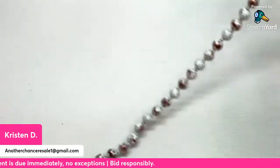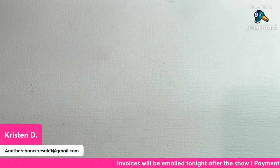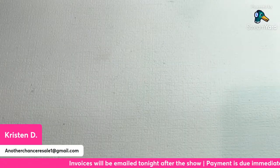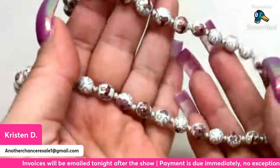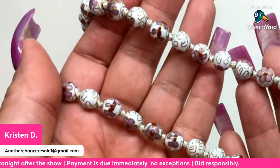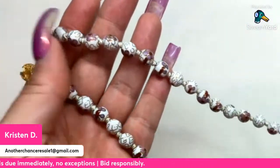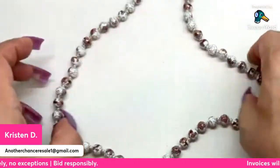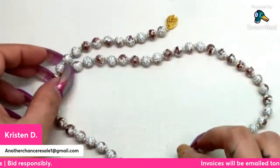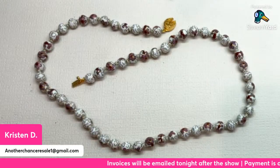Actually, I'm going to leave that open so I can measure it. It is 22 inches, 22 total inches, so that's the total length. They are knotted in between. And I would say they're probably about the size of a pea, maybe a hair bigger. And we'll start this cloisonne necklace at $20.